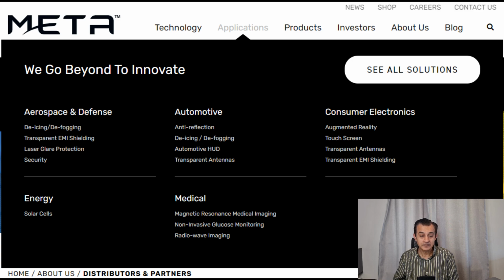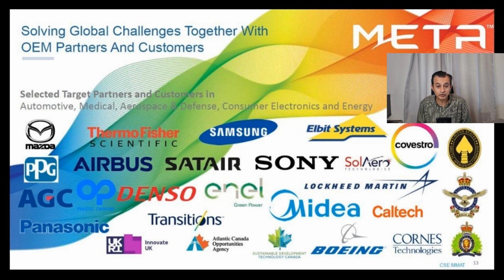Let's now have a look at the partners. If you have a look at the screen, some of the global partners working with Meta. So this company has got huge potential. They're working with Sony, they're working with Airbus, they're working with Panasonic, they're working with Boeing. So huge partners here. Obviously we have Mazda there as well. So the new company's potential going forward is tremendous.